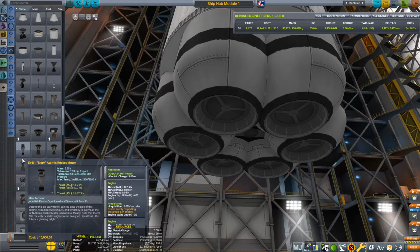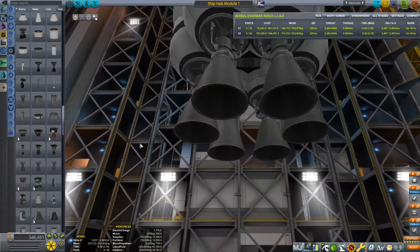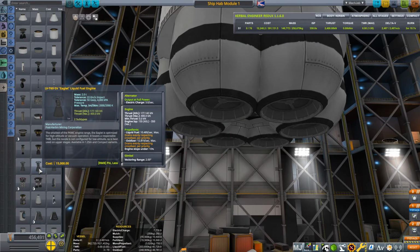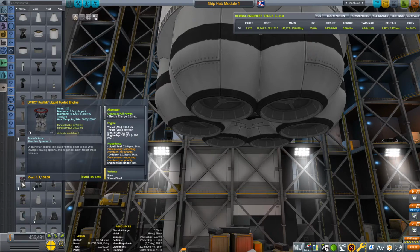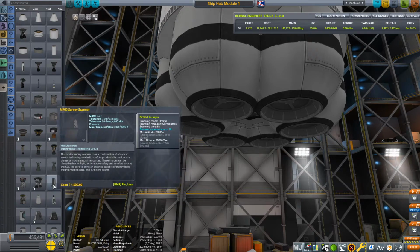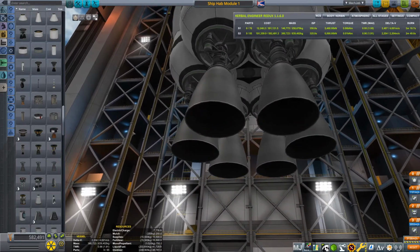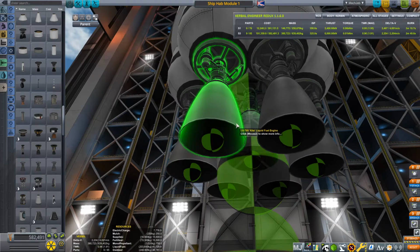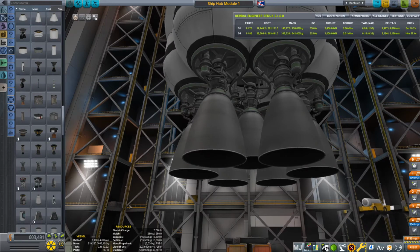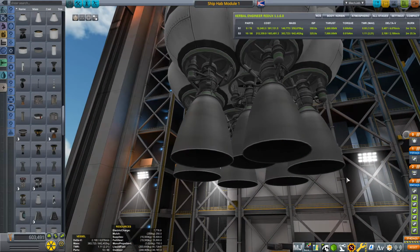Let's see. Those are even worse specific impulse engines. These guys are 932 kilonewtons with a 300. That's my best bet there. 2,000 would really be needed. I get 0.96, almost enough thrust. Almost enough thrust. If I slapped another one in the center, we get 1.11 thrust to weight.